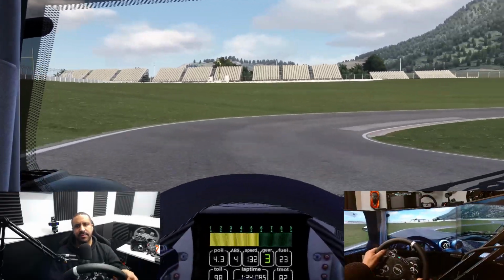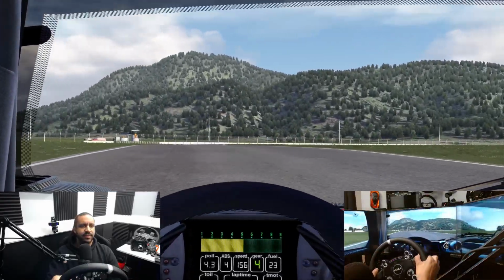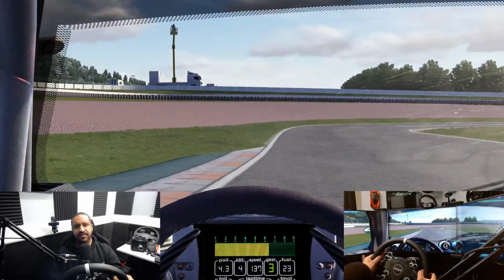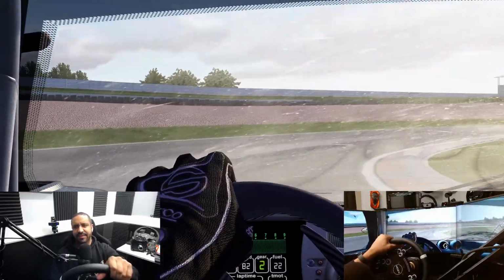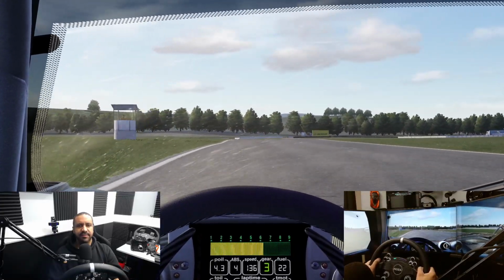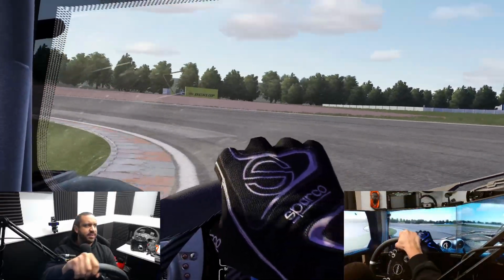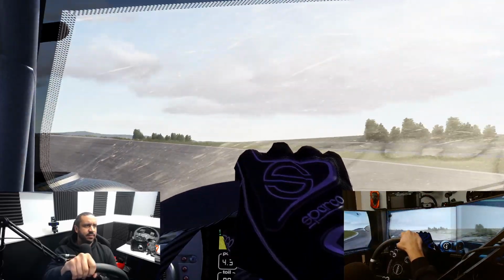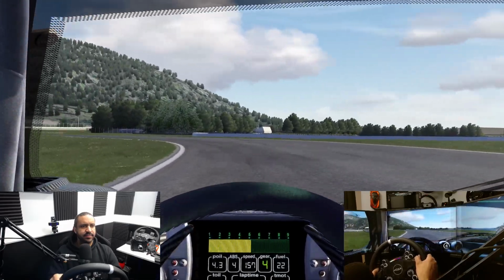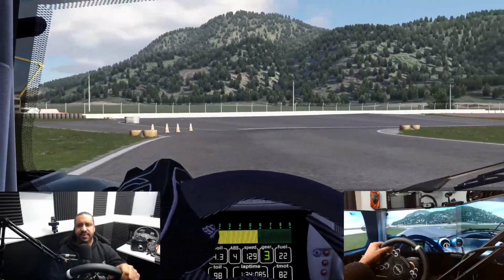Two into light brake. Down the gears. Watch out here. Took it too hard last time. Took it too slow by a little bit that time. So this will be downhill, falling to the right, setting me up for a medium speed corner here. And then we can take this one fast. Take this one fast as well.